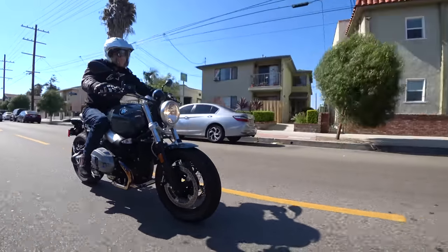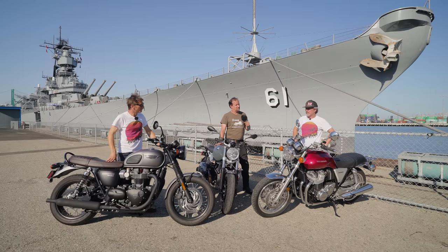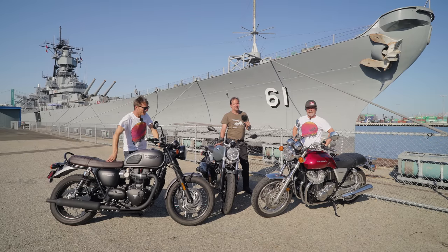This is the most comfy, isn't it? It's pretty comfy. The Triumph are almost interchangeable. They're both great. Plenty of room. Plenty of room for a passenger on the back. Not that anybody will ride with me, but, you know, just in case.